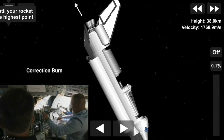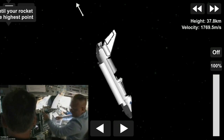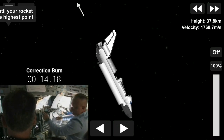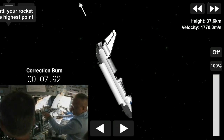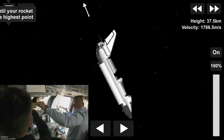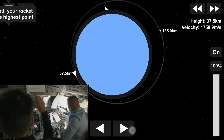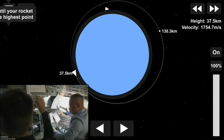Atlantis, Houston, good config for the burn. Copy, good config. Flying high over the Atlantic Ocean off the west coast of Africa, we're just seconds away from this course correction burn as we watch over the shoulders of Chris Ferguson and Doug Hurley up on the flight deck of Atlantis. Could see very clearly the cannon-like jolt of those big orbital maneuvering system engines.